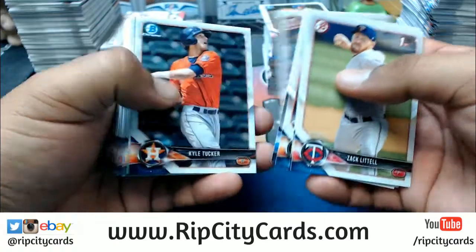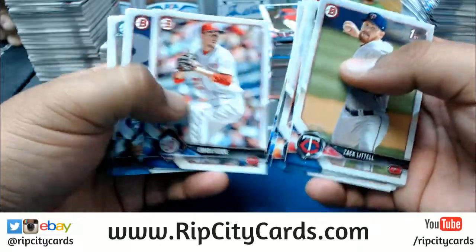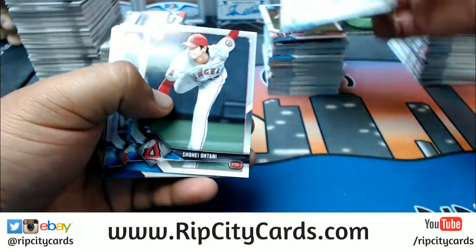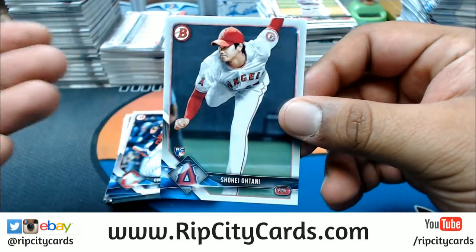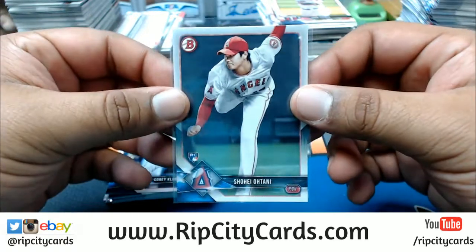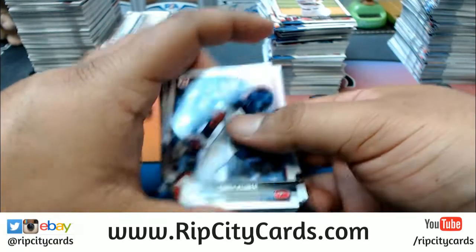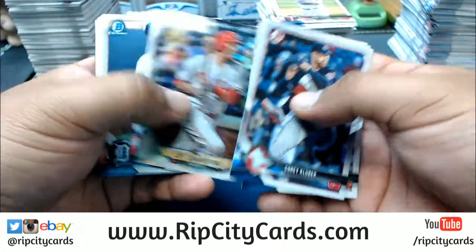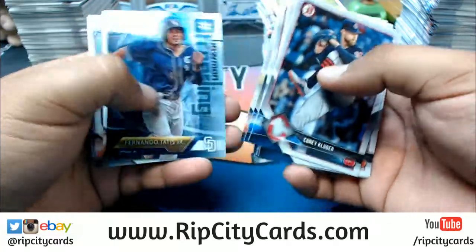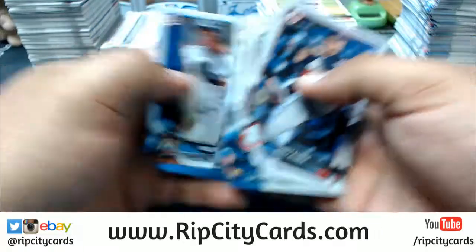What is this? Oh, that's Score Football. There's an Ohtani. So this is a paper, but this card right here is like a $10, $15, $20 card. Shohei Ohtani, paper for the Angels. I have yet to pull an Ohtani autograph. Trying to change that.